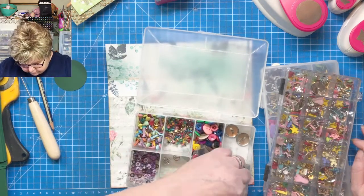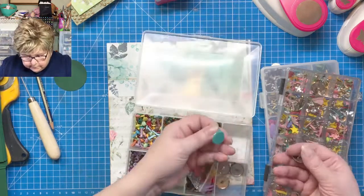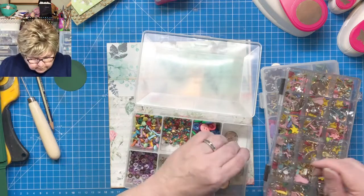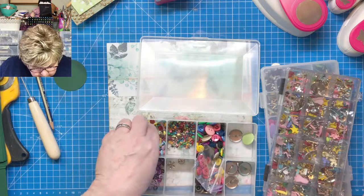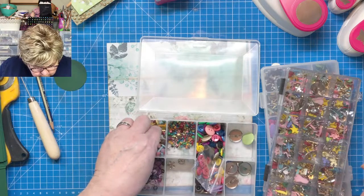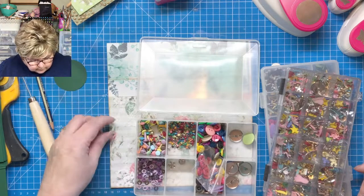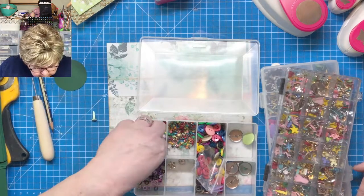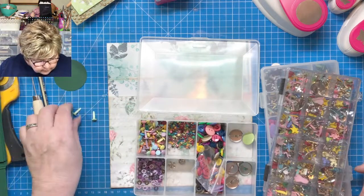Slightly strange colours. That's nice. Oh, I've only got one of those. That's a shame. Okay, over here, I've got that light green. That's quite nice. That would go with that. Yeah. Let's see if we've got two of those. Yep, we have. And they're quite robust ones, these.